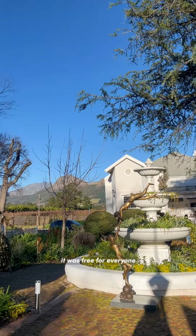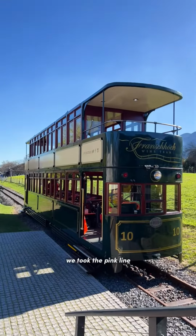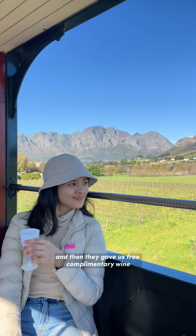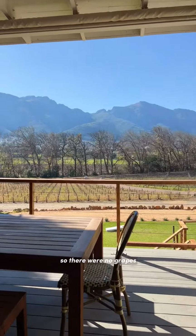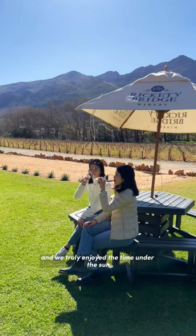We stumbled upon this small sculpture garden along the way. It was free for everyone, so we took a look inside before we headed on to the Franschhoek wine tram. We took the pink line to explore the different vineyards in Franschhoek, and then they gave us free complimentary wine. And we first stopped at the Rickety Bridge Vineyard, and it was actually off season, so there were no grapes, but it was still great.